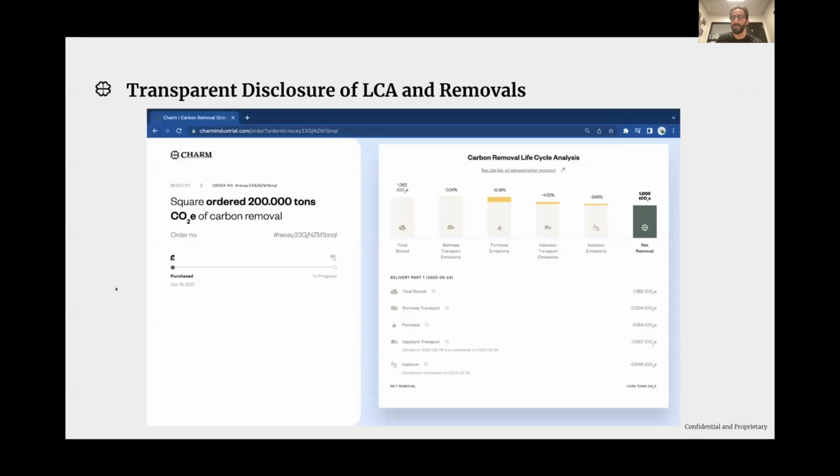Along those lines, we actually are super transparent about what we put underground. So if you go to our website, charmindustrial.com/registry, you can see a full life cycle analysis and a prototype measurement, reporting, and verification protocol for every single one of our deliveries that we've started delivering on to date.